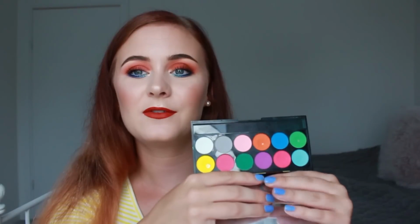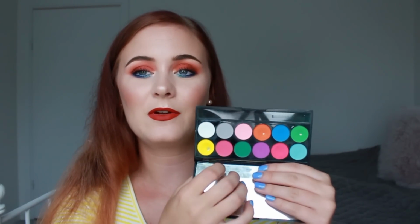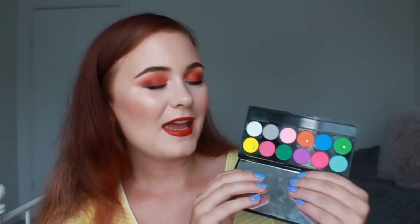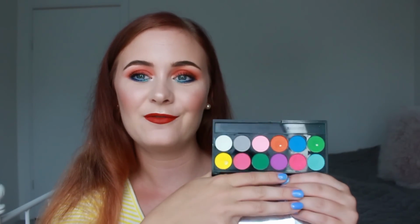Yeah, I was sort of debating on making this my pan palette for 2018. Let me know in the comments if you think that I should pan this palette next year. But yeah, I'm going to be using this for the third week, and then for the fourth week, as I said, I'm going to be using all 3.